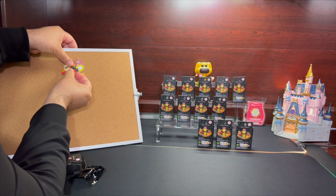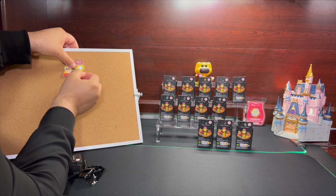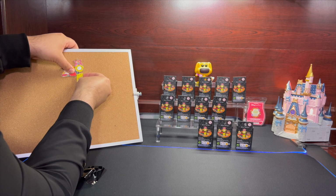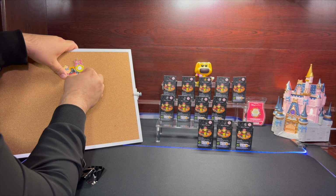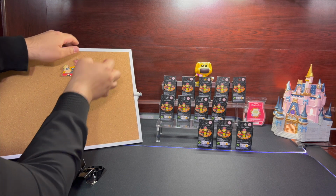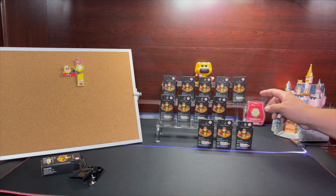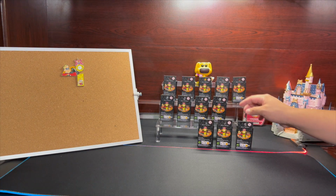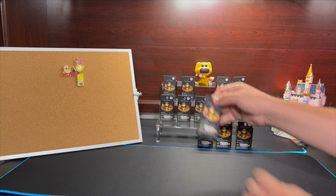I guess this will go down here. Yeah. That looks about right. Well, we'll figure it out. Something like that. I think once we get the whole pins, we'll be able to see. Oh, because I think Elastigirl's arm is under the other eye, right? Yeah. All right, let's go with this one.